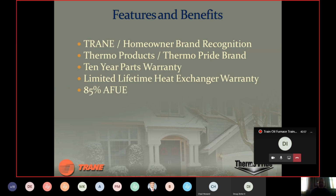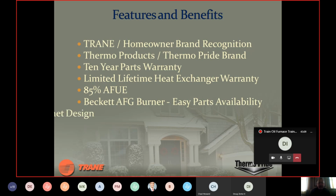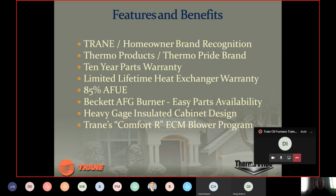Everything is going to have the 85% efficiencies. We're, again, using the Beckett AFG, which is, again, the most preferred, by far the most popular burner on the market, and the parts are very easily accessible. All of our furnaces, you guys are, I know, familiar with the Thermal Products brand and the Thermal Pride brand, and we use a very heavy gauge cabinetry. Again, with the Trane, we're using the Comfort R, which we'll review some of the information in regards to that. I'm not going to get too in depth with that, but we're using Trane's ECM Comfort R for the ECM blowers.